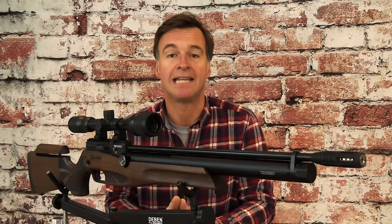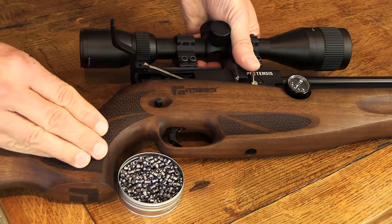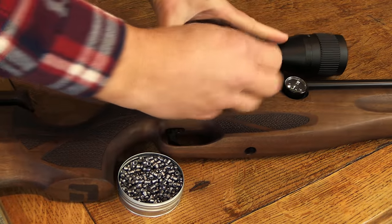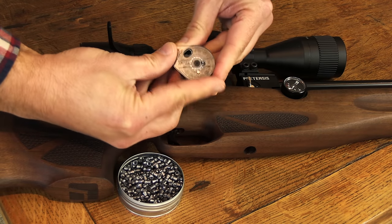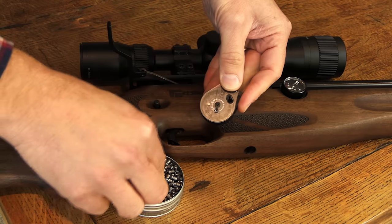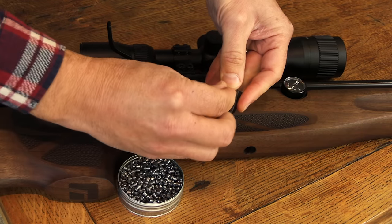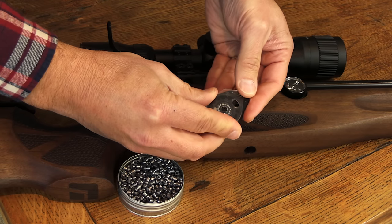To remove the magazine, you pull the side lever all the way back and then push the mag from the left and pull it out from the right. Now, to load it, you then rotate the clear plate clockwise all the way until it stops. You then drop a pellet into that first open bay to hold the inner drum under its spring tension.